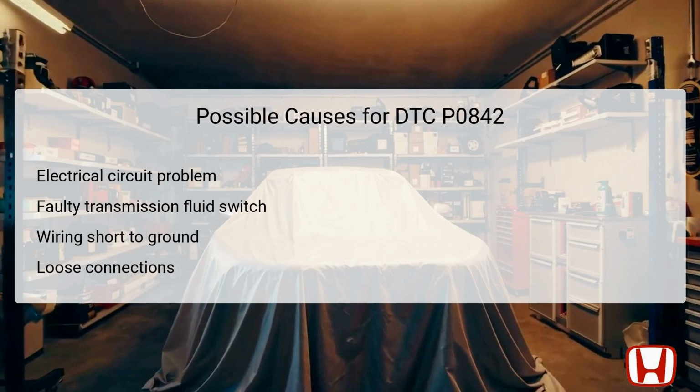Wiring shorts to ground can also create significant issues, leading to false signals being sent to the PCM and ultimately triggering this DTC. Lastly, loose electrical connections can lead to intermittent contact, causing the circuit to drop out momentarily, which would also contribute to this error code. Understanding these potential causes will guide you effectively through the troubleshooting process.